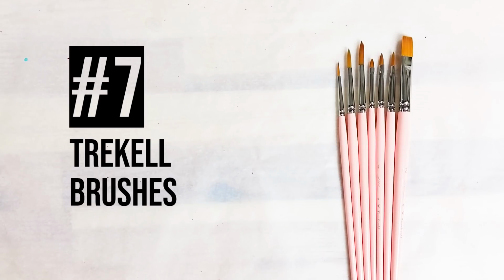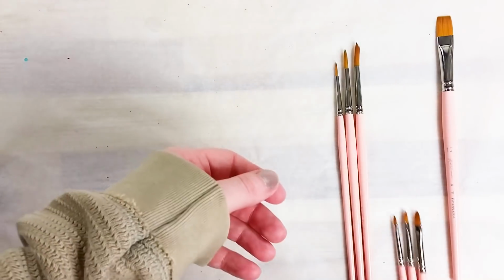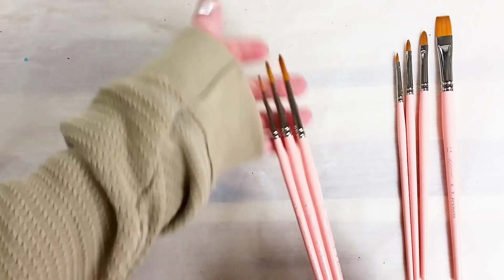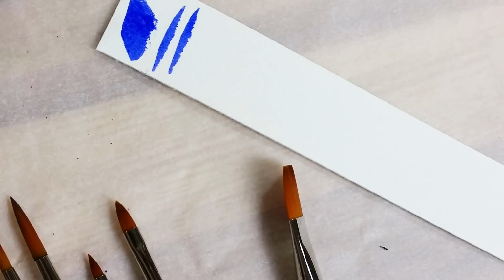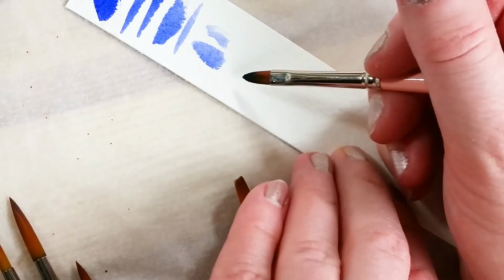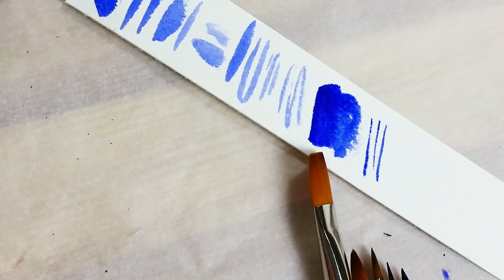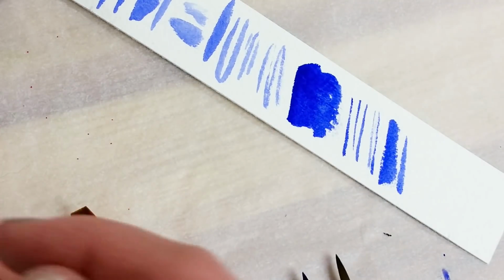Number 7. Trekell Brushes. A bit like the Glacier brushes, these are also synthetic hair brushes. What I really love about Trekell brushes is that they come up with really fun and unique sets. The brushes are really awesome, they keep their shape well. They are a pretty neat company as well. I really like that they offer a lot of synthetic hair options and a lot of brush tip shapes. The sets are always made to be pretty unique, with different colors of handle and synthetic hair when possible.